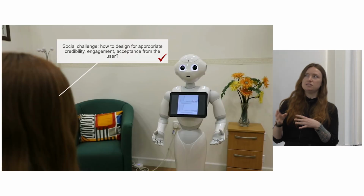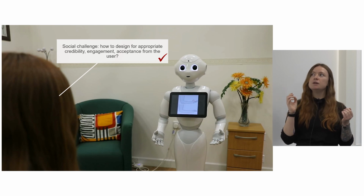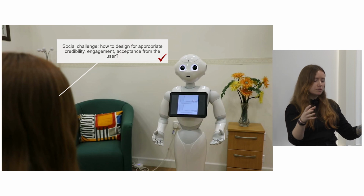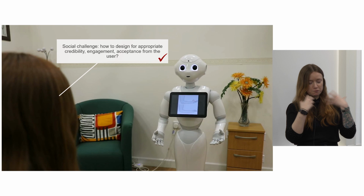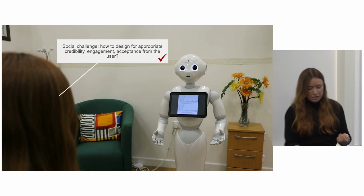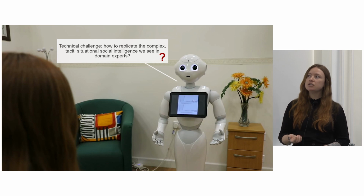Participatory design is really useful for trying to understand, at a high level, how we can make these robots do something useful. What would useful look like? What would acceptable look like? And on the robot behaviors, how they should look. But participatory design really doesn't help us with this more technical challenge.